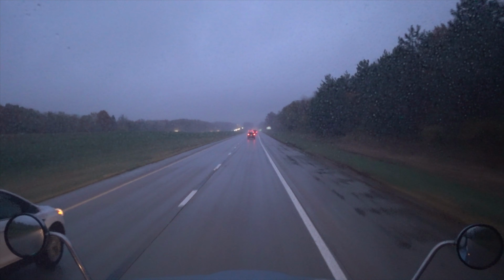Start heading for Waterloo. Gonna go to the Petro. I called them, and they do have my steer tires in stock. So gonna get 2 new steer tires tomorrow and a Landstar inspection.